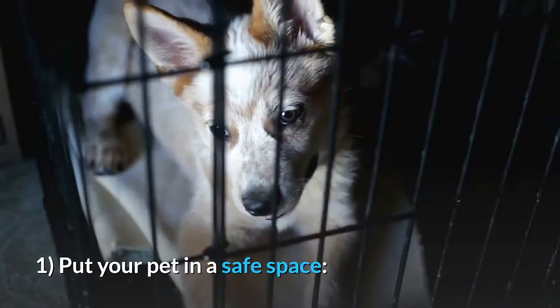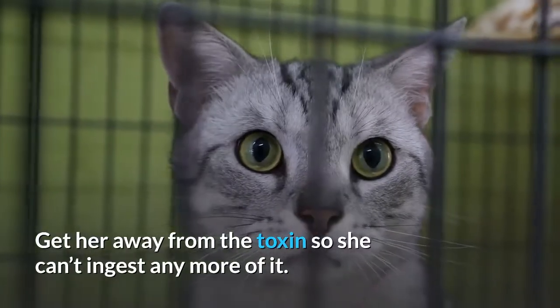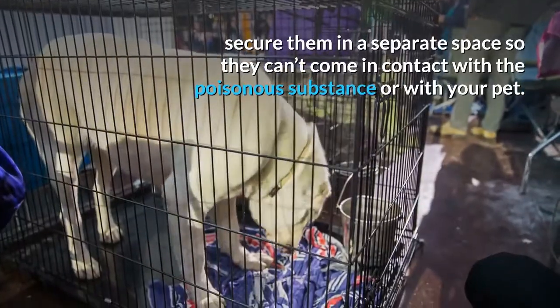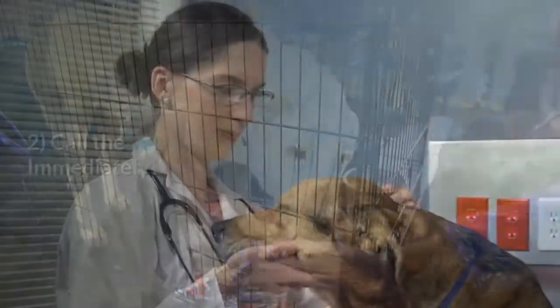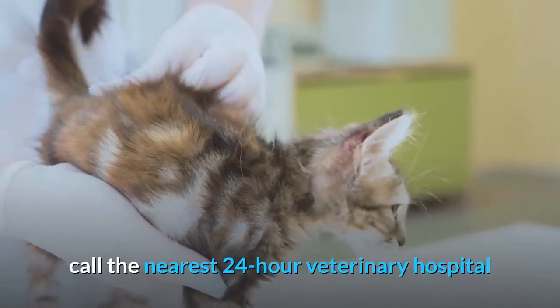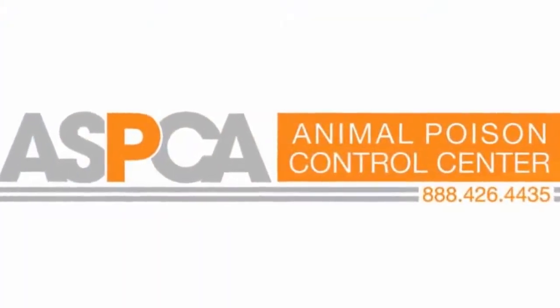1. Put your pet in a safe space. Get her away from the toxin so she can't ingest any more of it. If you have any other animals, secure them in a separate space so they can't come in contact with the poisonous substance or with your pet. 2. Call the vet immediately. If it's after hours and your vet isn't open, call the nearest 24-hour veterinary hospital or ASPCA's 24-hour emergency hotline.